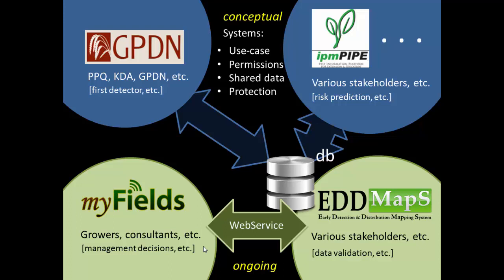Because we've talked about verification, we've talked about the use cases. One app might be better for one use case than another. Permissions, who gets to share what, right? Those become really big talking points. But again, once we figure that out, that's all sitting in the background. Okay, then we trust what the data we see, shared data, and then also protecting the user's data. Those become really the big things that we want to think about as far as systems go.